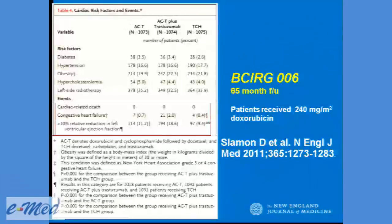And this was published in the New England Journal with a 65-month follow-up. One of the other trials that we were in, the HERA trial, has even longer follow-up, as we heard this morning. But what's particularly interesting about the Slamon trial is that there was very careful control of the original chemotherapy.